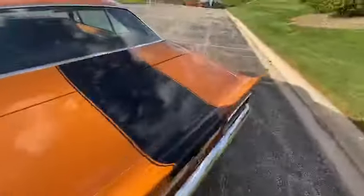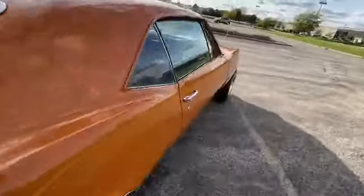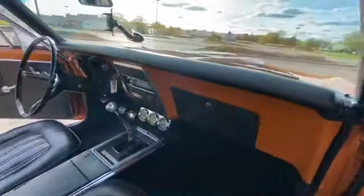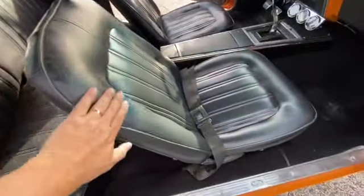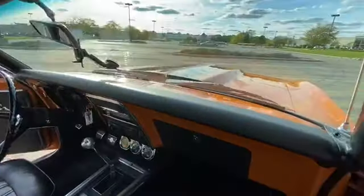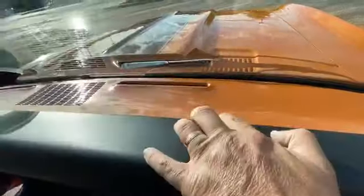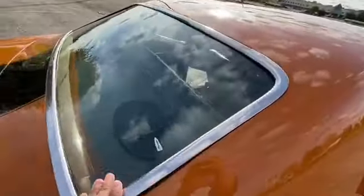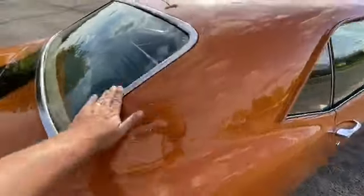Let's check out the passenger side, and then I'm going to go over a couple blemishes on the car. Again, nice door lips, newer door panels, inner and outer door jambs are real nice. Beautiful seat, reupholstered, no rips, no tears. Looks really nice and clean. And I like how they did the dash here, same color. Looks really cool. All the stainless around the glass is in good condition. Not new, but good condition.